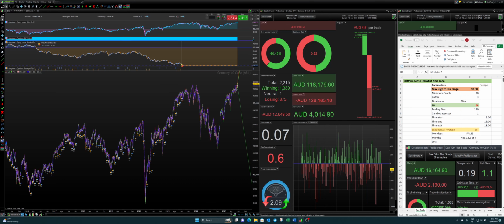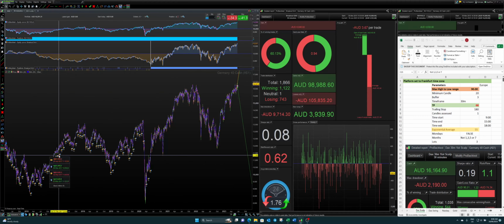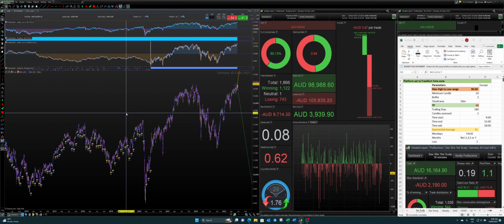Let's do a shorter period. Keep the TP the same. Hopefully it asks me the question again so I can say it should use tick by tick. Alright, so now it's using tick by tick, but it's going to use less data. Right, what's it doing now? It's only running for a really short period. Okay, I'll have to change the bar.